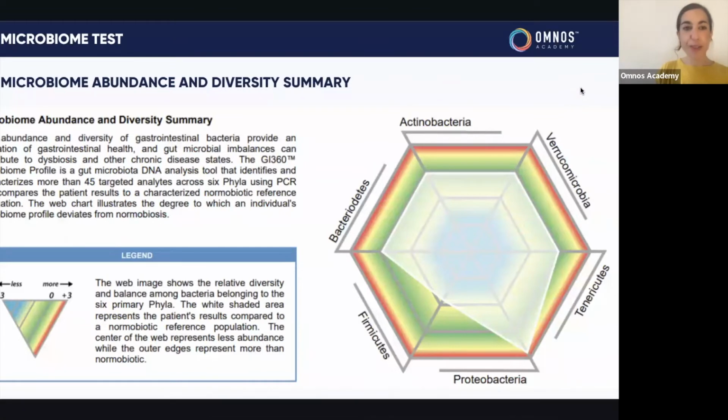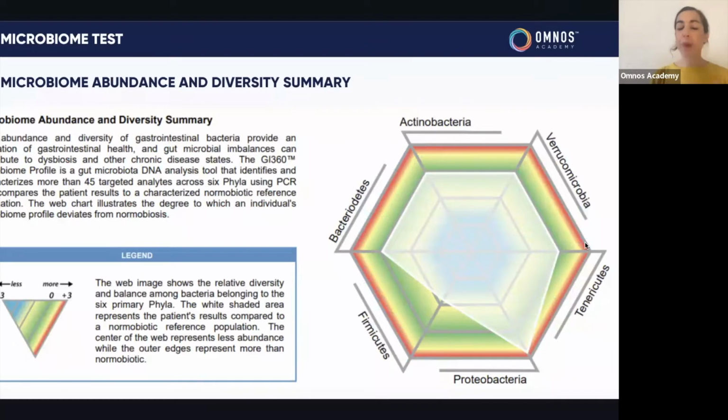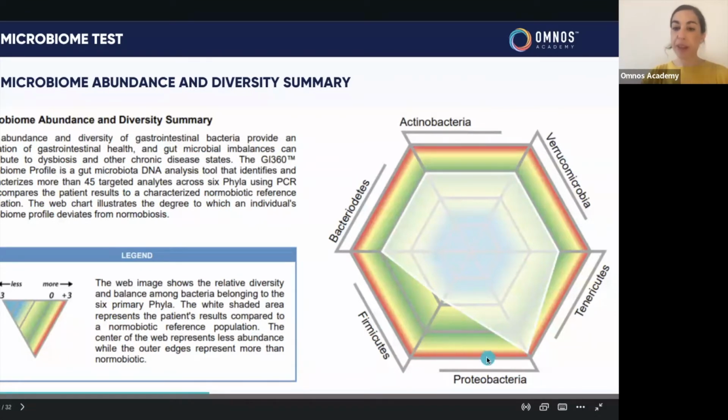So here we have the first page of the microbiome report. As you can see, there's this definition of normal biosis, which is what is considered a normal microbiota. This hexagon should be within this line. Here, it's not very obvious, but we can see there's a dysbiosis, which means there's an imbalance in your gut microbiome, and there is a lack. We were talking about richness and diversity, and here we have a lack, and this is very common. As for Proteobacteria, another family of these 5 big families, there's a slight overgrowth.